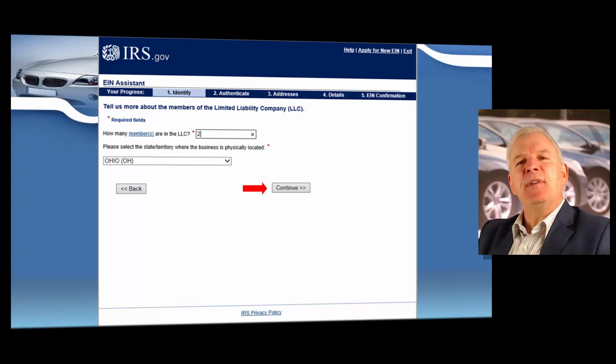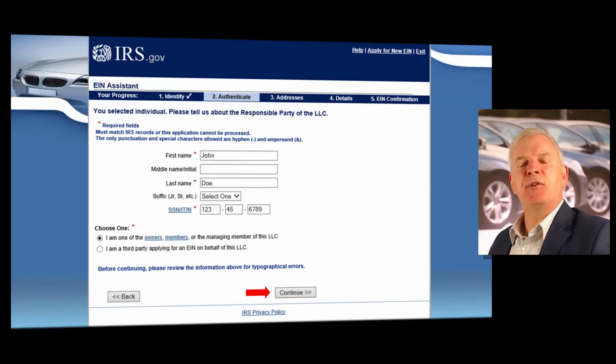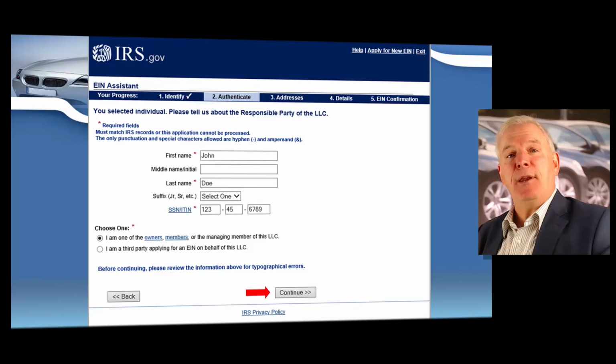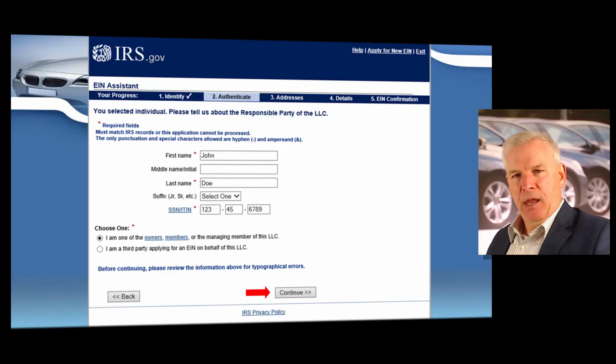The IRS is then going to want to know why you are filing for a federal tax ID number. Well, most of us that are taking this course are starting a new business. So more than likely, that's going to be the check that you hit there. Then you're going to need to enter at least one person's name that appears on the dealer's license, along with that person's social security number. And then at the bottom of the page, you'll need to select that the person's name above is one of the owners or a member of the LLC. And then you're going to click Continue.